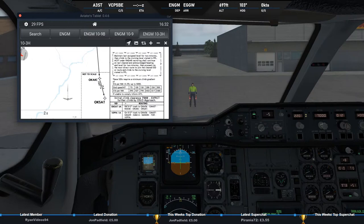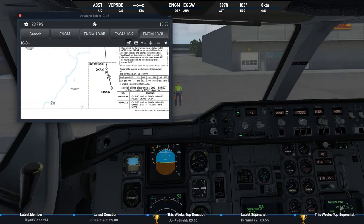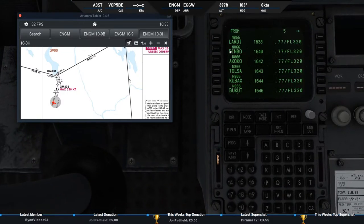Here's our SID then. Initial climb clearance to 7,000 feet. We've just been cleared on the Viper 1 Alpha. Our routing then is to climb straight ahead to Golf Mike 436, max 230 knots. So let's go to the flight plan page here.